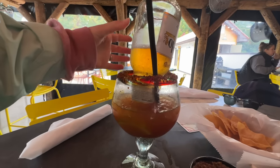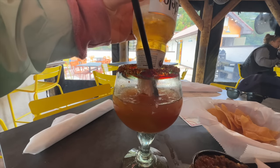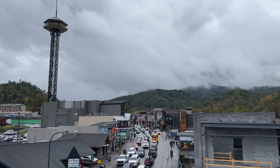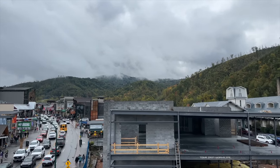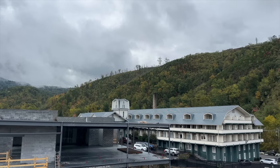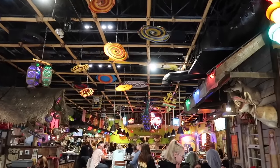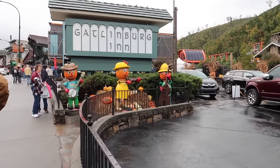All right, let me try. It's a cool view from up here. You can see the strip is just jam-packed with people. You can see that Space Needle, the mountains, and all the smoke up there. It's really cool. This place is so cool, and we were watching a bunch of food come out, and it all looked really good, so we'd consider coming back here to eat again for sure.